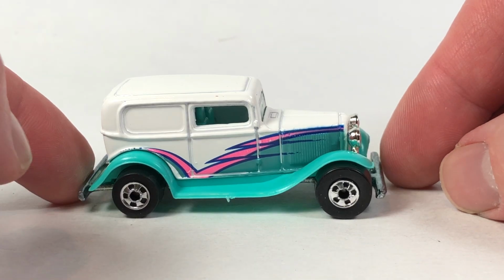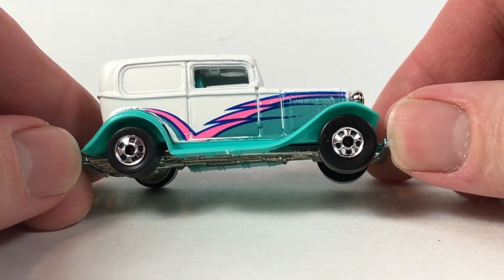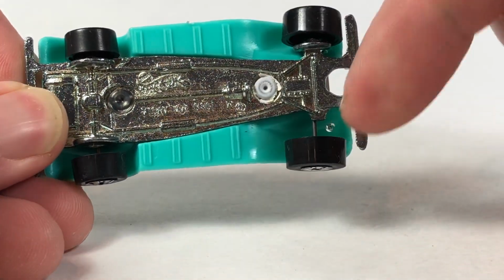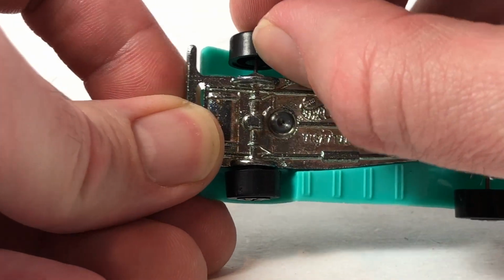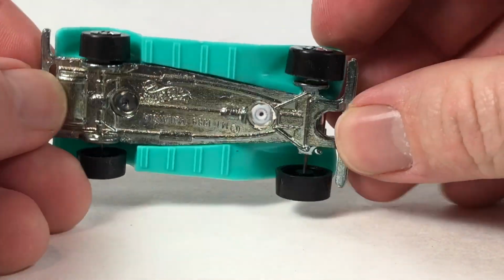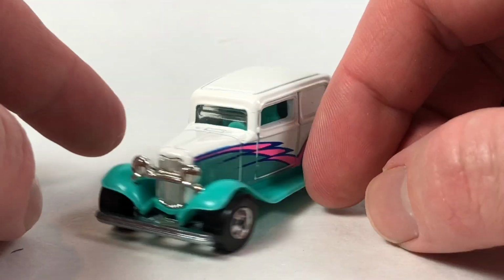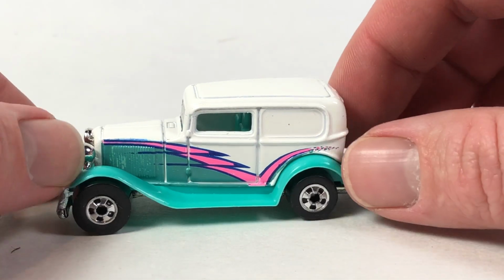I'm pretty sure it's either supposed to have both the same size wheels, or the large wheel would be in the rear of the car, especially since the length of this axle seems really long. And I guess they both kind of seem pretty long. So anyway, that is interesting. So this was last seen in 2014 in the Road Trippin' series. And now I got this weird version of it.